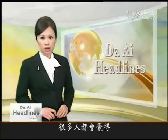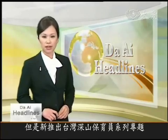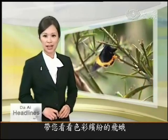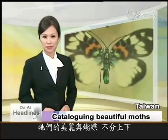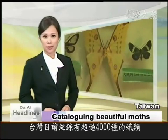Most people think that moths are drab and grey, but in the first of a new series on protecting rare wildlife in Taiwan, we discovered some colourful moths that rival any butterfly for beauty. There are over 4,000 different varieties of moth in Taiwan.